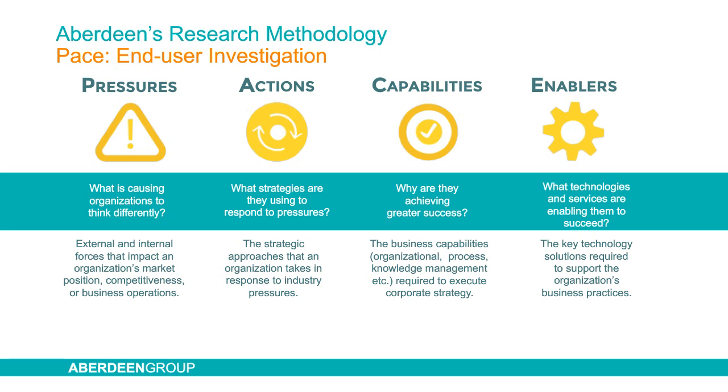If you don't know Aberdeen, we're a marketing services firm that provides third-party research data that covers a variety of business topics for end users like you to read, listen to, and consume, to understand ways in which you should improve your organization. We have several different groups here at Aberdeen covering a lot of different research topics.